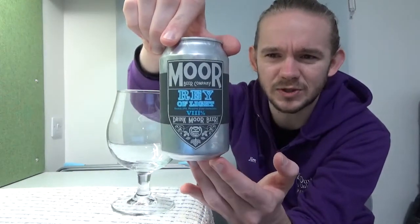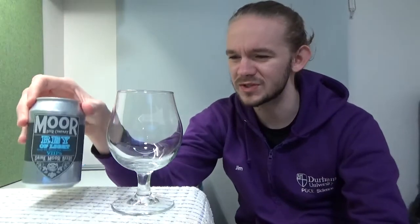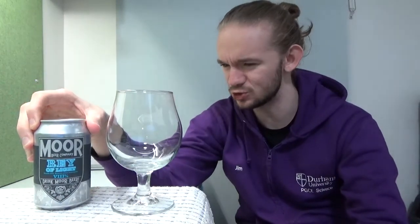It comes in at 8% ABV, double IPA, and it is supposedly hopped with Citra and Nelson Sauvin, so it should be pretty damn good actually. Two of my favourite hops. I love a bit of Citra, and Nelson Sauvin, you know, probably if I had to pick a favourite hop, Nelson Sauvin would be one of those. I really love grape juice. You've seen me on the channel talk about how I love oranges and Amarillo and Mosaic and things like that, but I really do love the Nelson Sauvin hop as well. It really is pretty damn awesome. So hopefully you guys enjoy my take on this beer, and hopefully it's a good one as well.